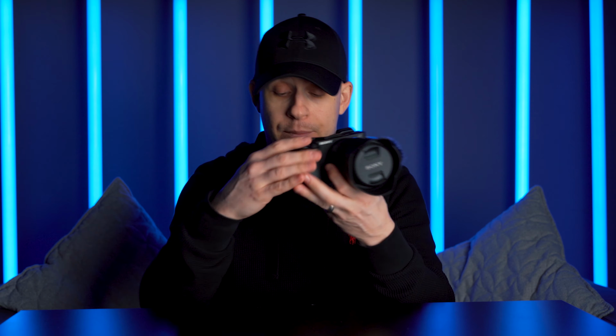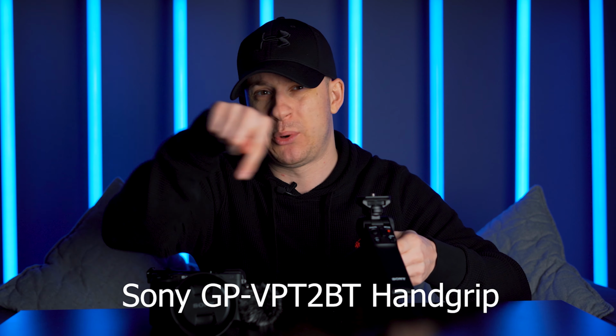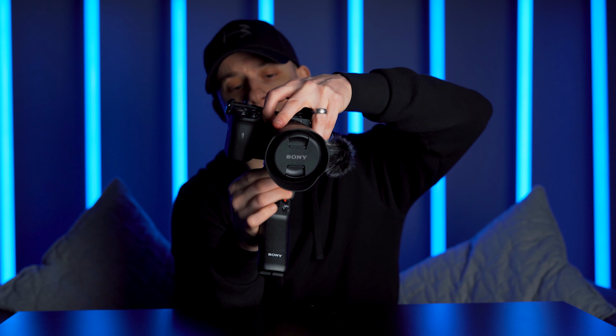It's amazing. And when you pair this camera up with this tripod, which is the Sony GP-VPT2BT, or something like that, I'll put it on the screen now somewhere. This tripod is also a Bluetooth remote, so when you pair it with the A7iii, it is still extremely small, it is still extremely lightweight, but I have the perfect ultimate vlogging setup. There isn't anything I do not like about this camera.